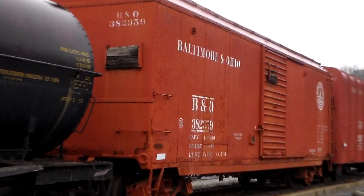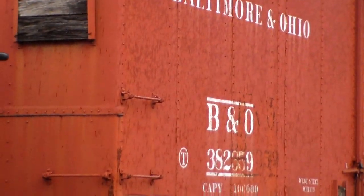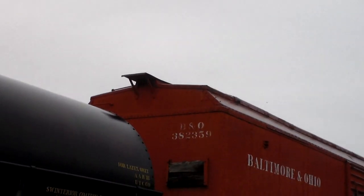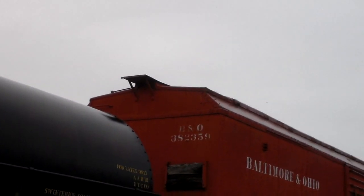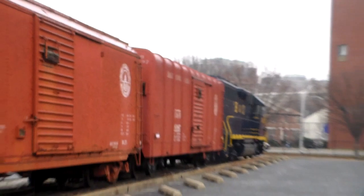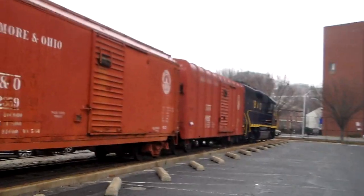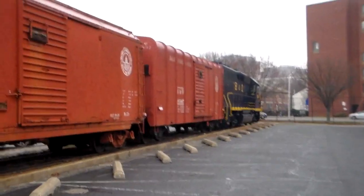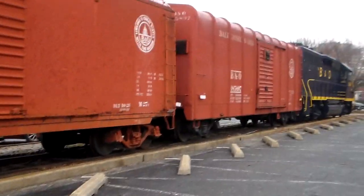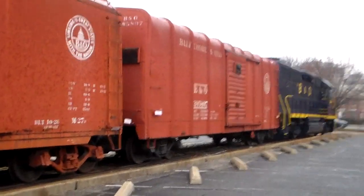This one here, the B&O 382359, appears to be an earlier type with a more jagged roof line here, as you can see. And then what I believe is a later version down farther with a more smooth, rounded rooftop. We'll go down here and take a closer look. This is the B&O 385897.